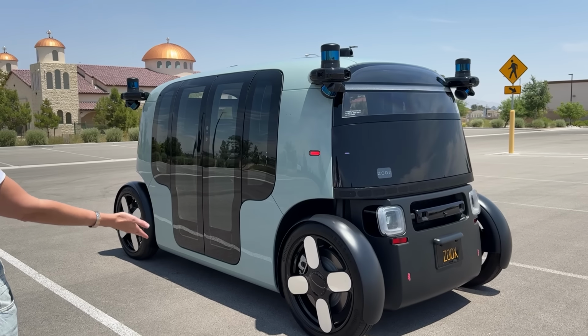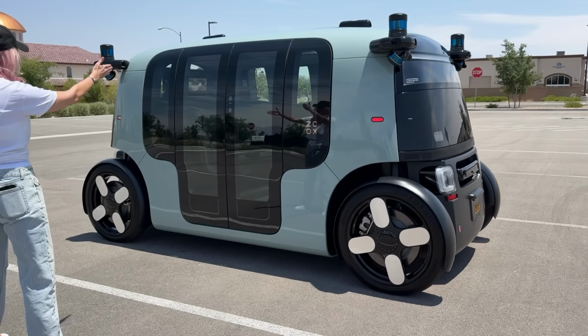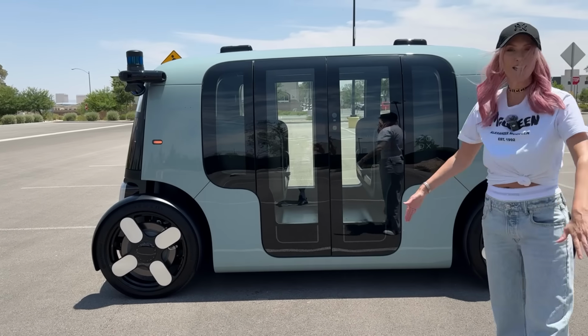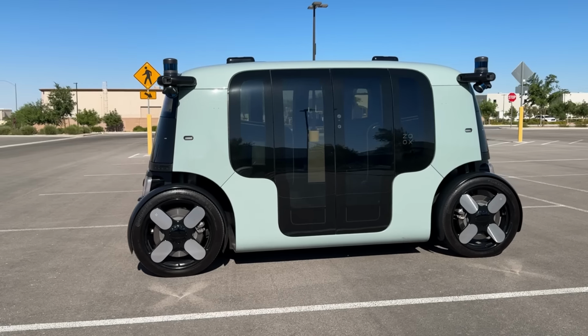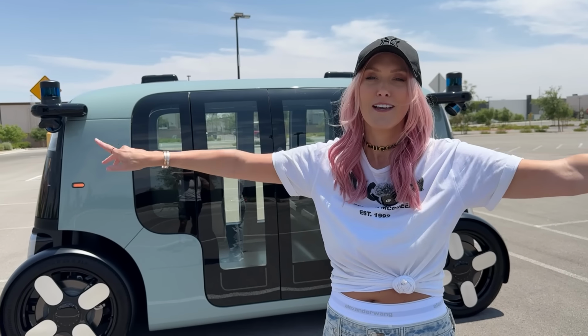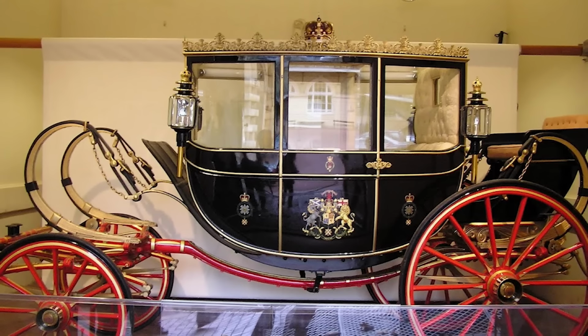What you'll notice is it's symmetrical. So if you come over here, this side and this side, exactly the same. So they've done that for a number of reasons. The overall look is inspired by, get this, you'd never have guessed this, but it will make sense, a 19th century horse carriage. Like, oh yeah, let me show you around.